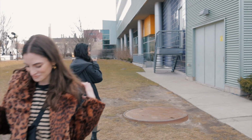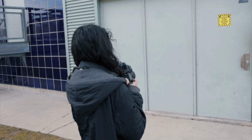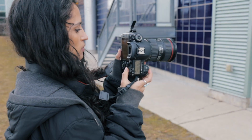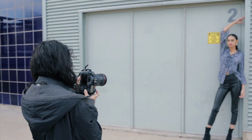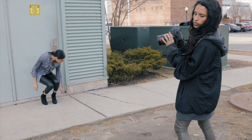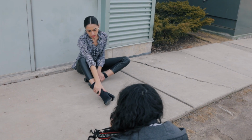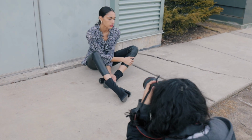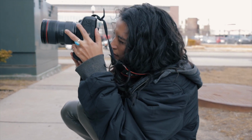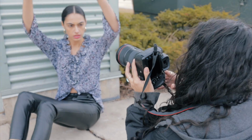Okay, let's do the door. I like the ones where you were reaching and leaning against the edge of this. Could we do some sitting now? I mean, it's a lot heavier. I think it focuses way easier than the other one, and it's not lagging as much as the other one was. So I'm getting the shots I want more than I was with the other one. And if you could put your hands up, maybe against, yeah.